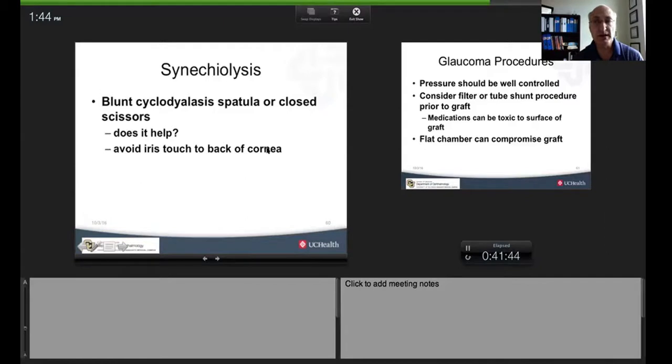Does it really help? A lot of times they just recur anyway, but in general I will try and remove synechia to the back of the cornea to try and create as much room as possible for your graft and try to avoid iris touch, especially to the new cornea.